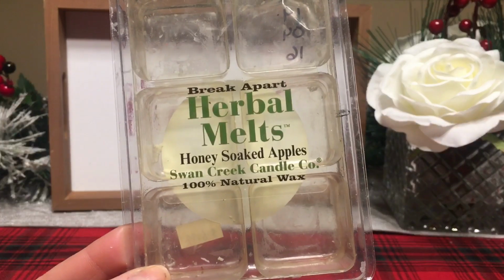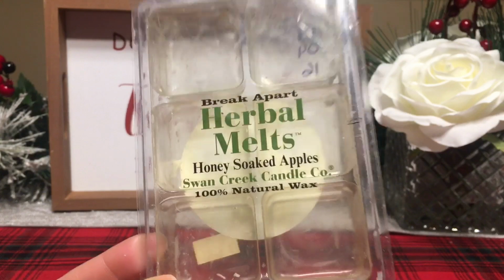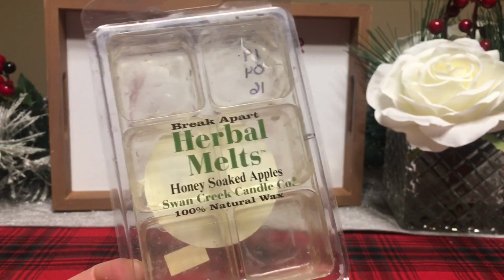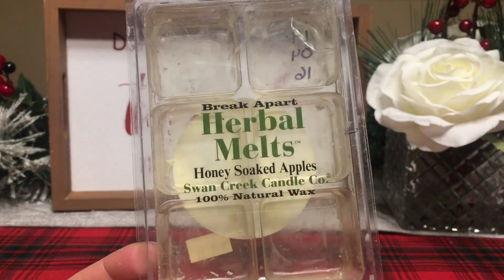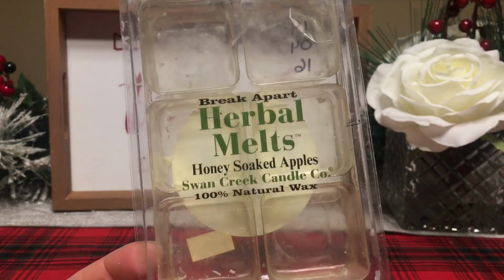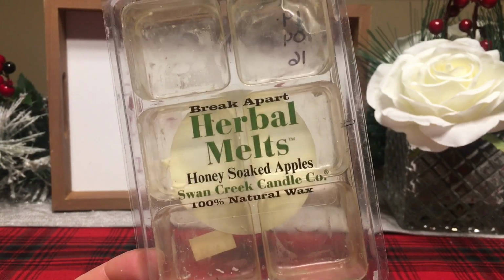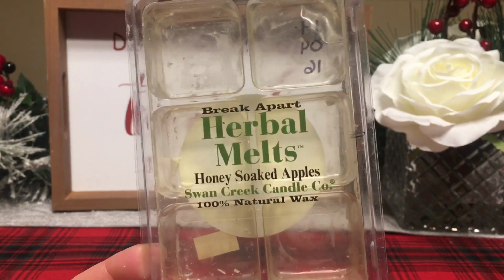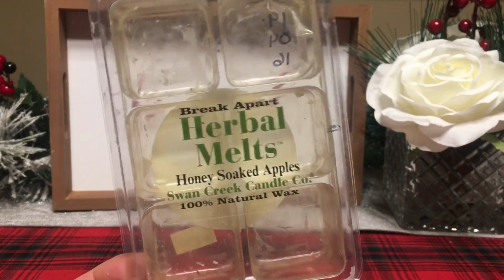Finally got through my honey soaked apples from Swan Creek Candle Company, and I purchased this when I was with Ramona back in April 2019. I really, really love this. I would repurchase this one 10 times over out of all the other types of Swan Creek Candle Company melts. This is a soy-based melt, and soy-based, for me, in my experience, they always throw a punch for the first couple hours, and then they fade off into the distance very quickly after that, where a lot of these other melts are like a blend, and I don't get that issue.